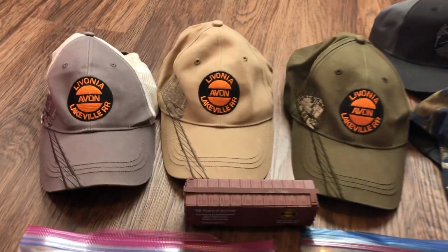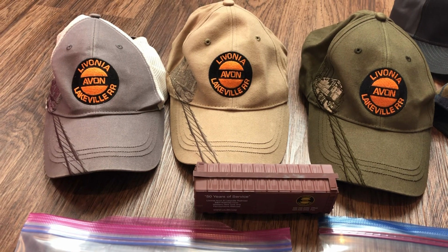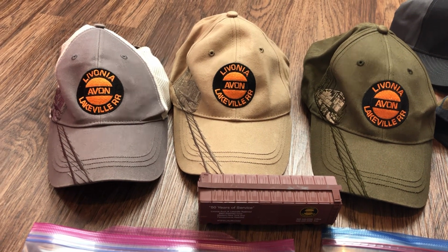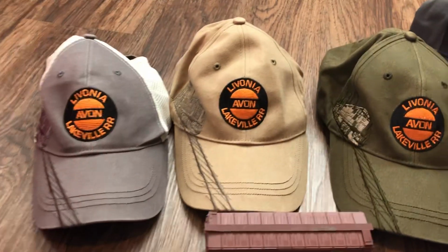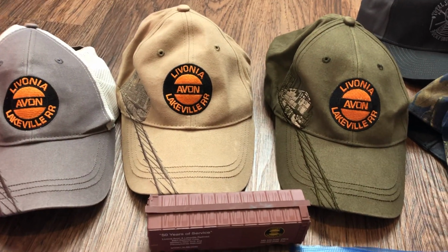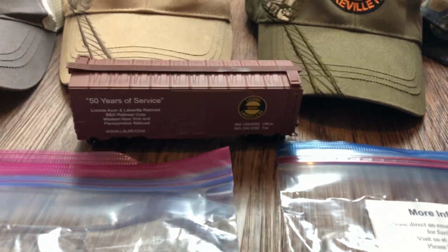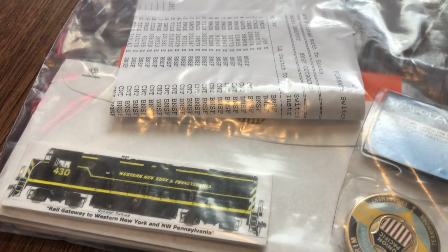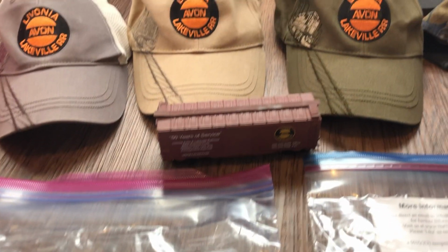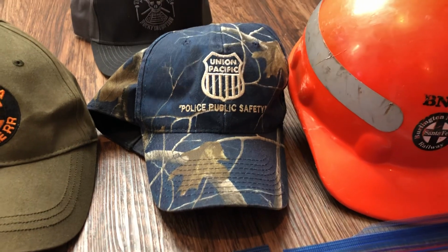We'll start off with the Lakeville Railroad. I sent them a fan letter many years ago when I was little, and they are a super friendly railroad, and they hooked me up with a lot of cool things. They gave me what looks like a whole collection of hats. They gave me an HO scale boxcar, and they also gave me some magnets I could put on my refrigerator. Super cool railroad.